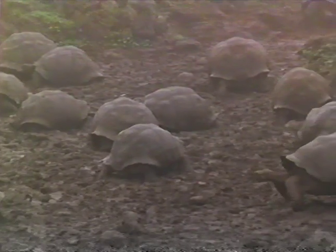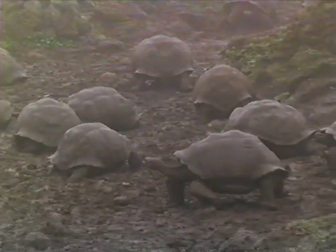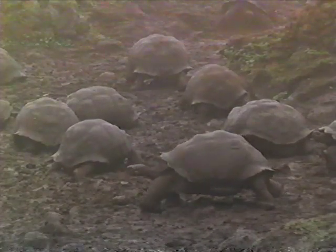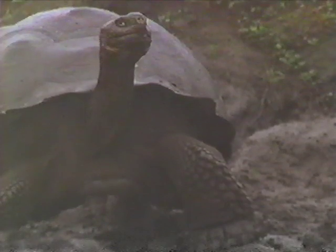It was pointed out to Darwin by the governor of the Galapagos that tortoises on different islands had different shaped carapaces, or shells. Those on Santa Cruz are smooth, dome-shaped, and low at the front, adaptations that enable them to move more easily through dense vegetation.